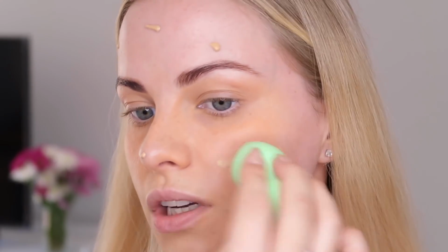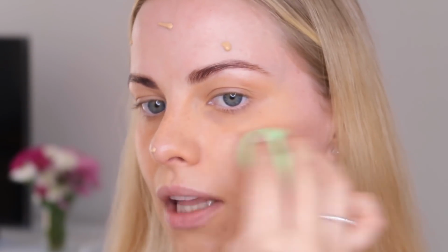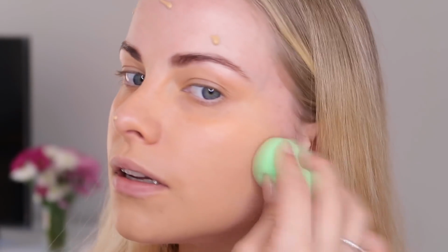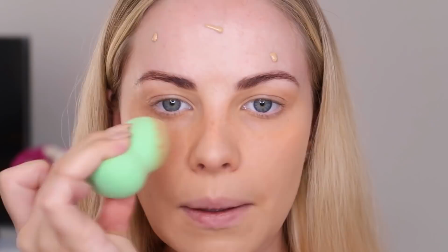I kind of wish I got the Beyond Perfecting foundation, because then I could test them out as a combo. I think I'm going to go get that, and then I can do a separate video, like a full face of Clinique maybe, because I know a lot of you guys love Clinique.